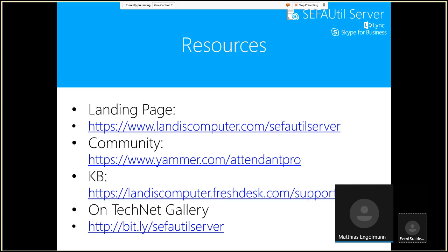Again, I was impressed with how easily Remeo leveraged the power of SEFAUtilServer and made it just extremely intuitive and easy to make those changes. I was impressed again with that.